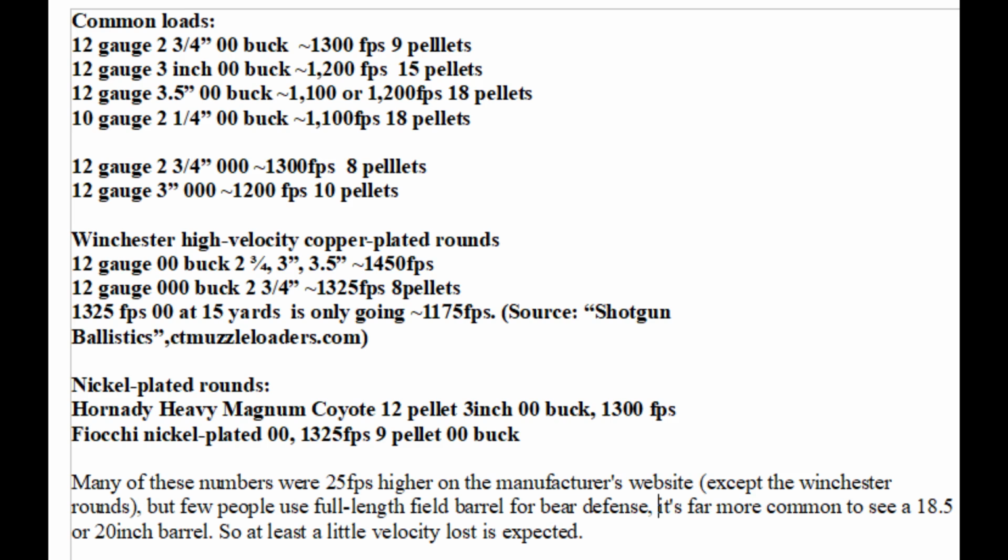A pellet that leaves the barrel at roughly 1,300 feet per second may not penetrate a skull at 15 yards. You may reduce your velocity down to about 1,200 feet per second with a common 3-inch shell, or possibly down to 1,100 feet per second with a 3.5-inch shell. You can see how this could be a problem when I tell you that regular double-aught buck is traveling at roughly 1,175 feet per second at the 15-yard point.